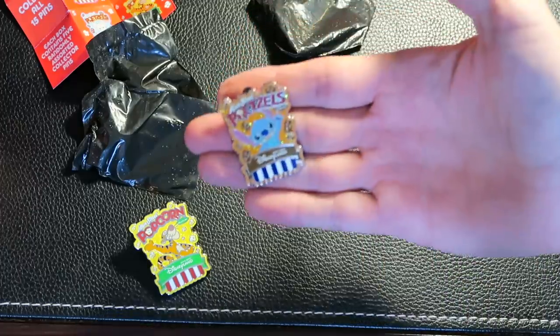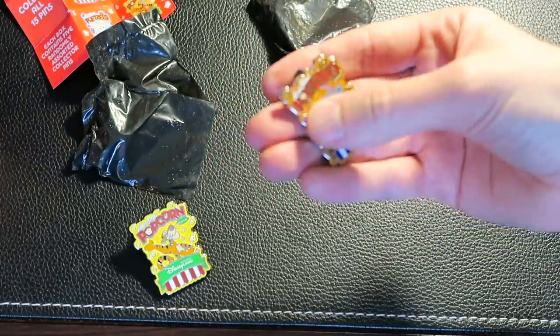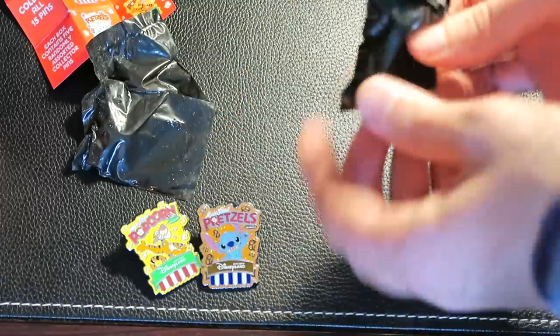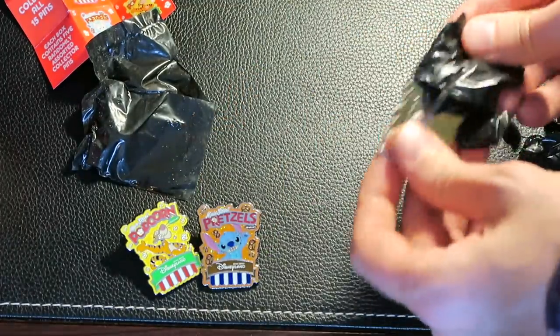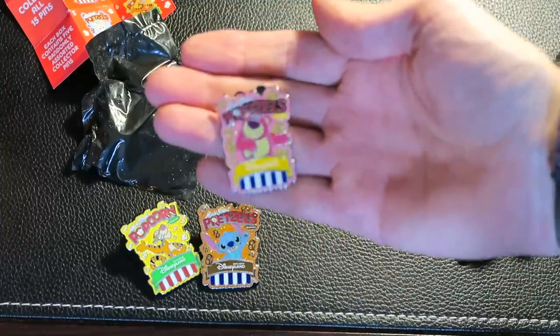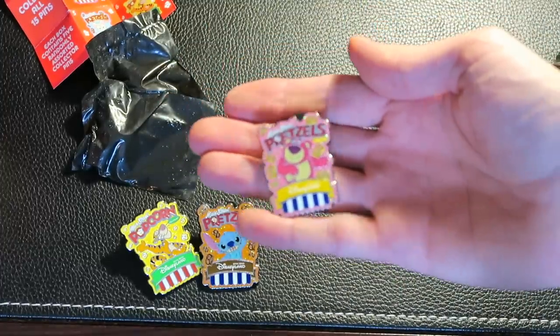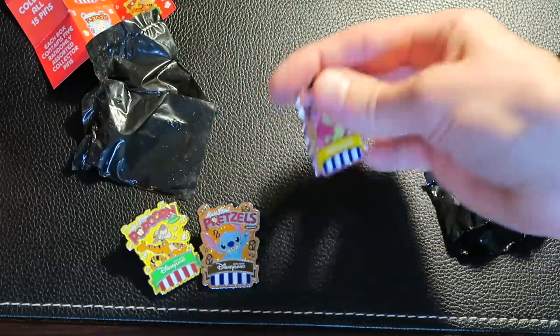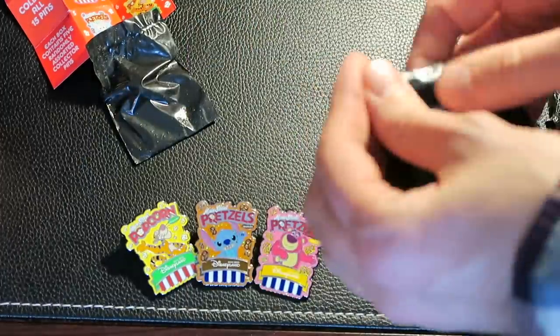And then we have Stitch in our second one. And he has pretzels with an orange glitter embellishment background. All right, bag number 3. We got Lotso, that strawberry smelling bear. And he has that pink background with glitter embellishments. Very nice.